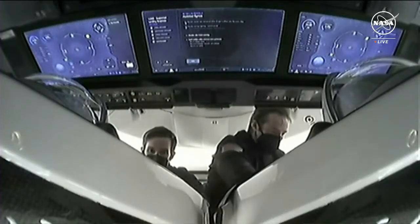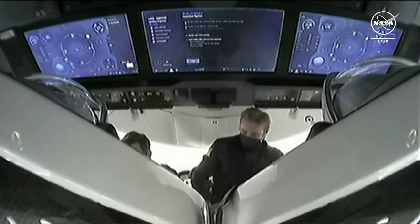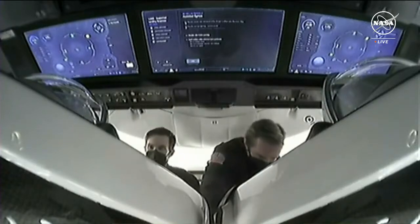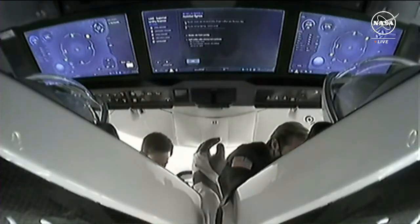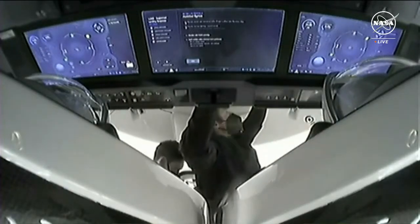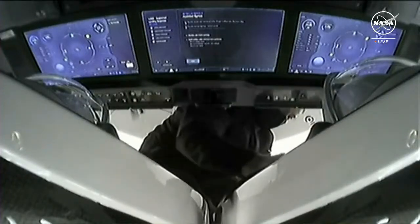Now, immediately after they egress from the capsule, they will be transported back into one of the medical bays that are on board the recovery vessel, where they will be seen by the flight surgeon for a preliminary medical checkup immediately after egressing.